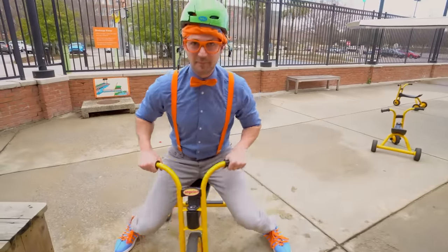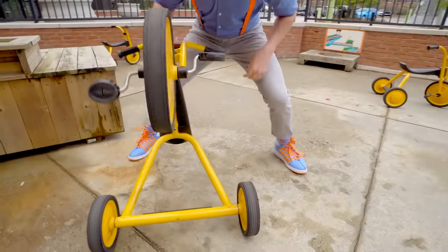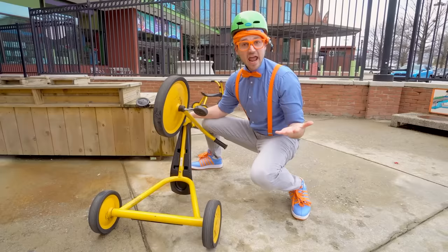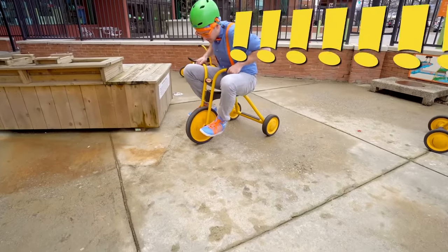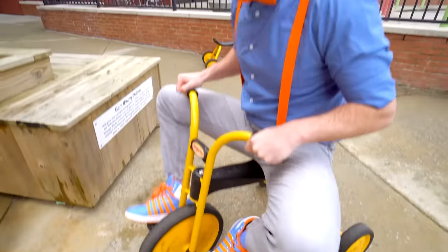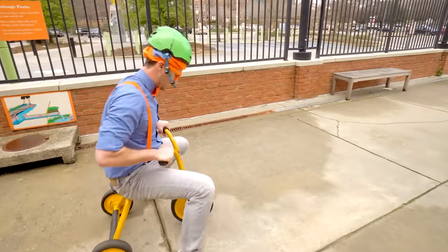Yes! A bicycle. Wait a second. Bicycle means two wheels. Bi means two. But this has one, two, three. Three. T-R-I. Tricycle. Here we go. Oh, it's not working! Let's try another tricycle. Okay, here we go!